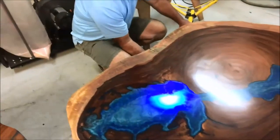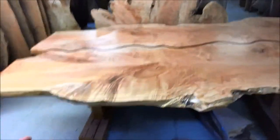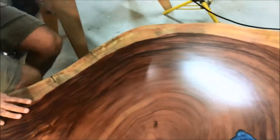It's wild because you look at this table here, and it doesn't have the color, and it's so beautiful. And then you have this, it's just another element. It's incredible. Wow, so this was the center of the tree right here, huh?